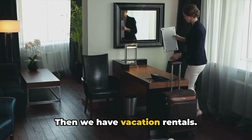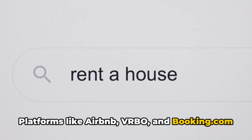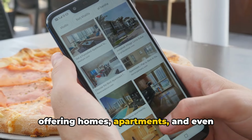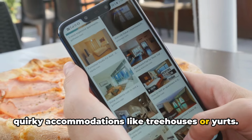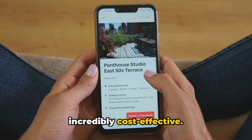Then we have vacation rentals. Platforms like Airbnb, VRBO, and Booking.com have revolutionized the way we travel, offering homes, apartments, and even quirky accommodations like tree houses or yurts. These options often provide more space and amenities than traditional hotels, and when split among a group, can be incredibly cost-effective.